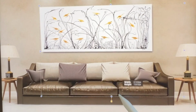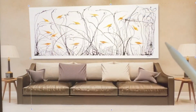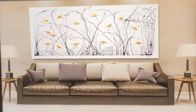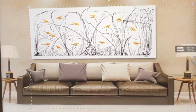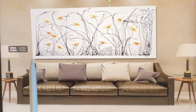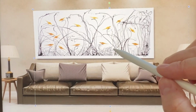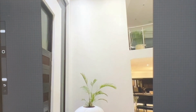As you can see, I can adjust the hues and saturation and brightness of the painting. Need to reduce it a little bit, line it up. I think about 20 centimeters above the couch should work perfectly. Great. Here we have an example of a beautiful portrait type wall.